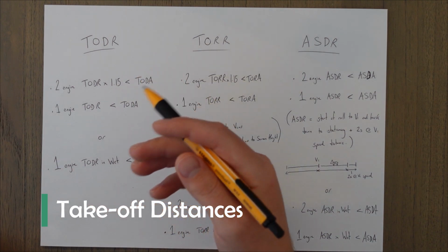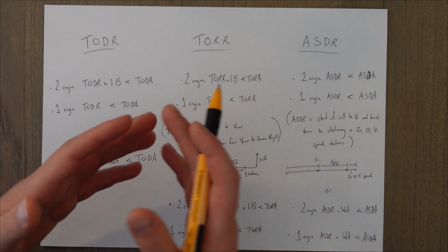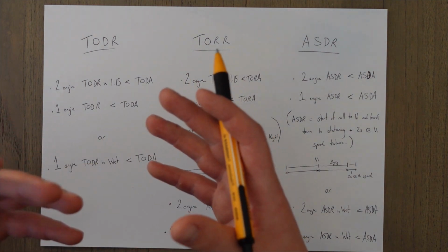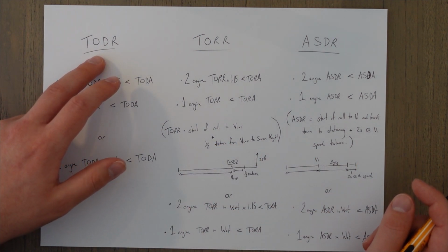So just like Class B regulations, we need to be able to achieve takeoff within a certain distance that, when a safety factor is added in, still remains below the total available distances. It's just a little bit more complicated with Class A stuff, just like everything in Class A stuff. So first we're going to look at the takeoff distance required.